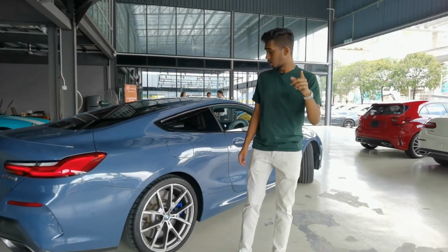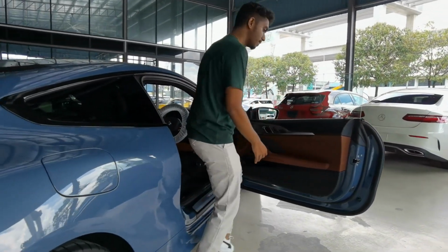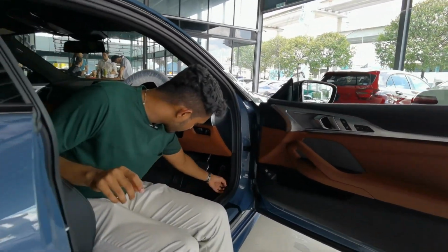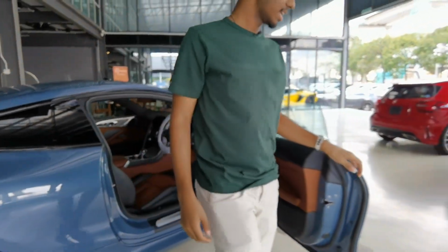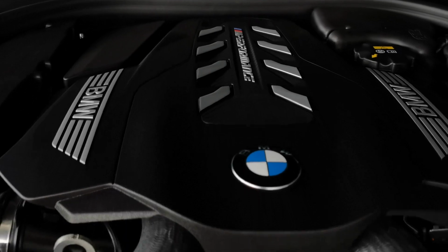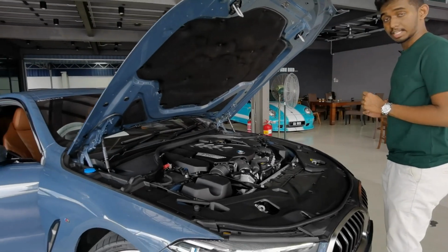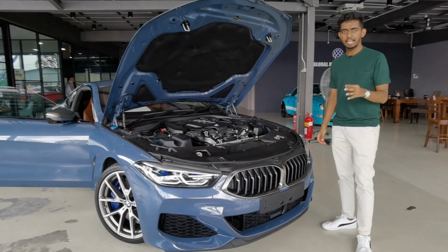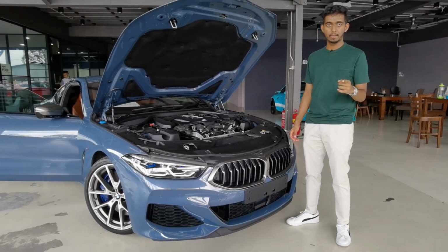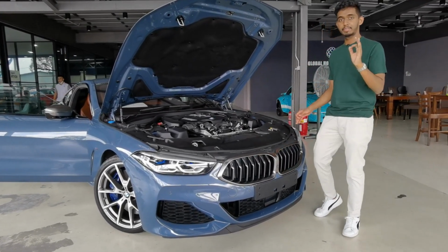Okay, so now we'll pop the hood and see that 4.4 liter V8. To pop the hood, you come in here and pull this latch twice. Then I don't think you have to unlatch it because you pull it twice. Then you pop the hood and you see this twin turbo V8 with 523 horsepower and 750 Newton meters. 750 Newton meters is a lot.